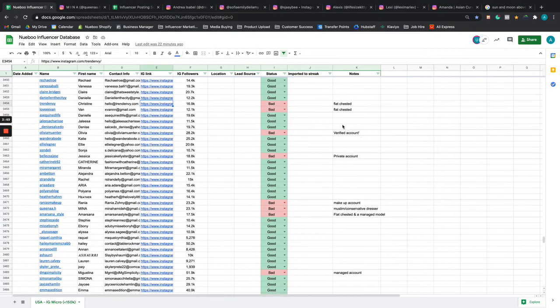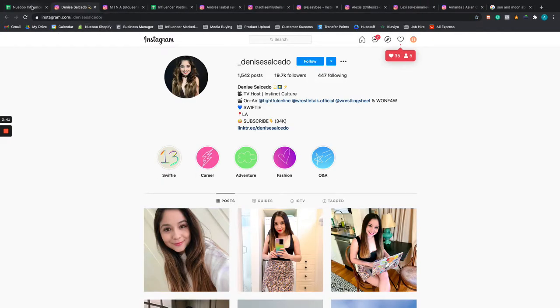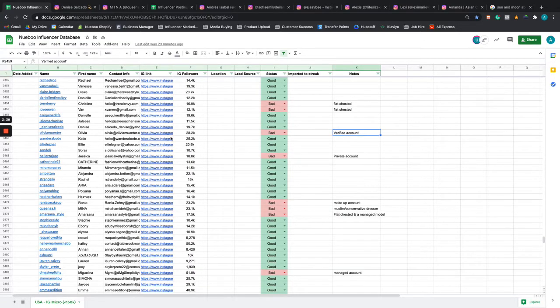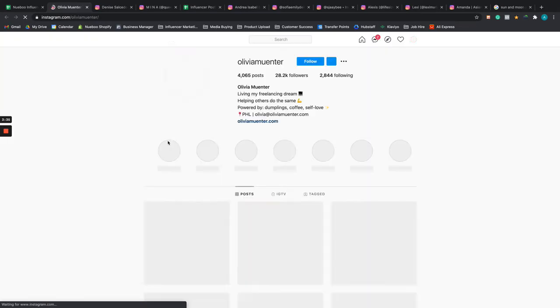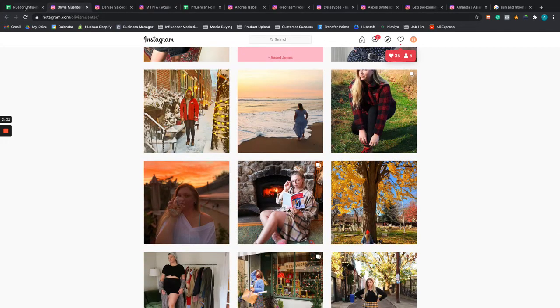The other sort of bad accounts is verified accounts. So if they've got a blue tick, it's not worth using them. I think I clicked the wrong account. They're often managed or require a fee. So if they've got a blue tick, we don't bother with them.